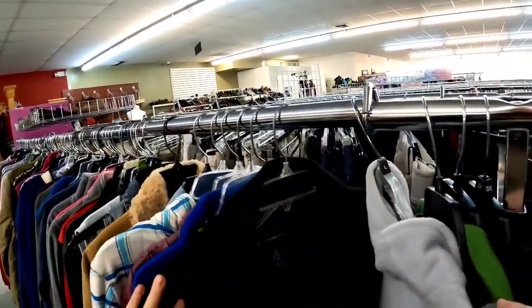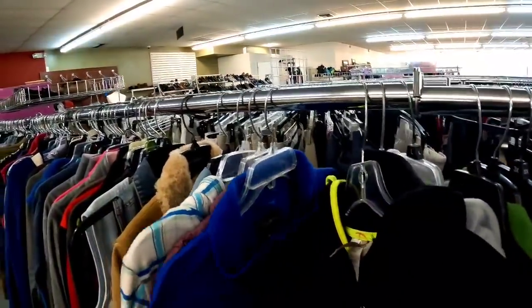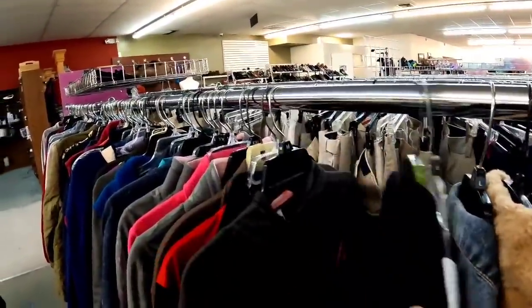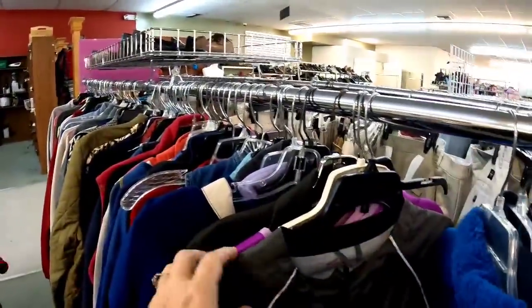Now, I am looking through to see if I see any good brands here of jackets or shirts. I, again, have found sports items and also some of the bigger name brands in here.